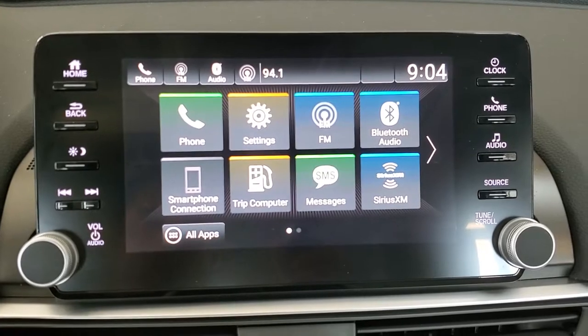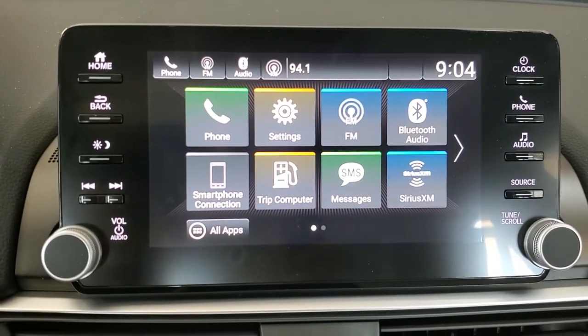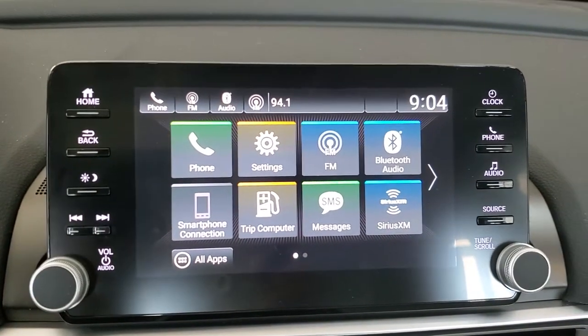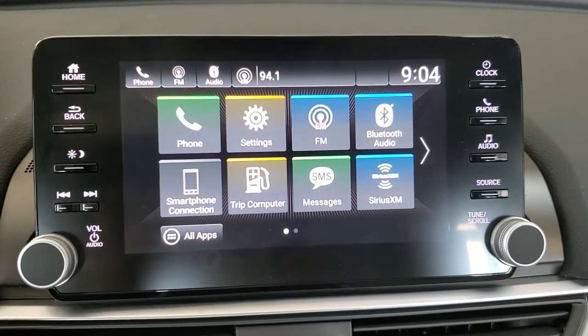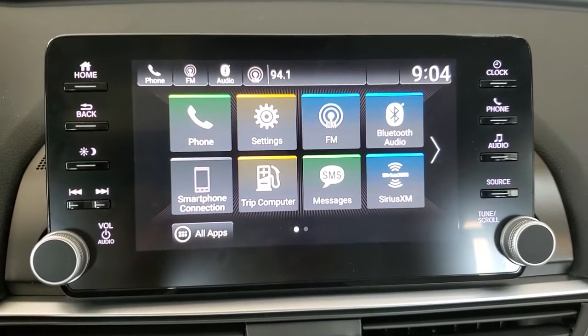Once you've plugged into the USB port of the vehicle, on your iPhone, the application is built in and it will pull itself up automatically and start running. On the Android phones, for Android Auto, you do have to install the app in the Google Play Store and then run through the setup process the first time that you open it when you're plugged into the vehicle.